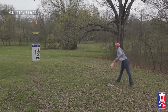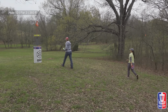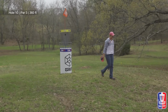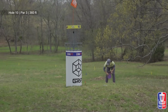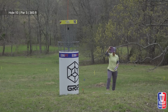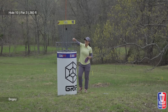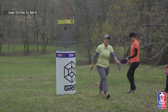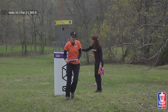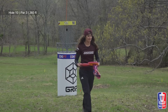Sarah Hokom for her birdie. And that high putt works really well on the elevated basket. Drops in from above quite nicely. Looks like Jen will have a little bit of a comebacker here. Takes her time lining it up and smashes chains. We only had 3 birdies on the day for the women, and 2 of them came from the feature cards, so they definitely showed us how it was going to be done.